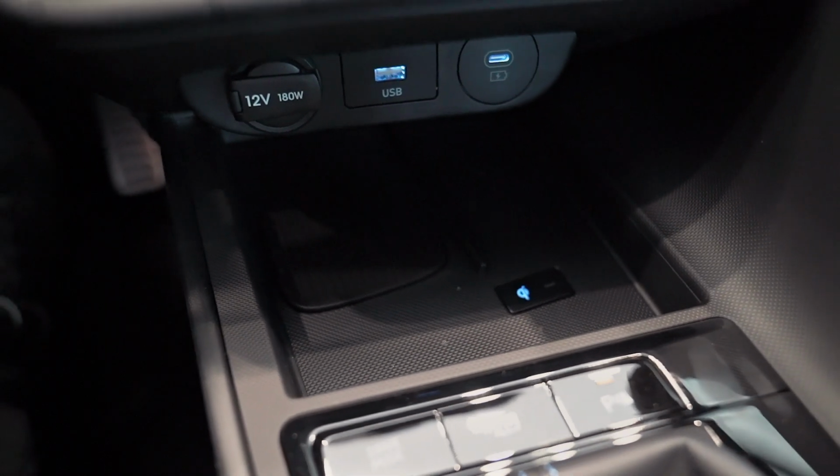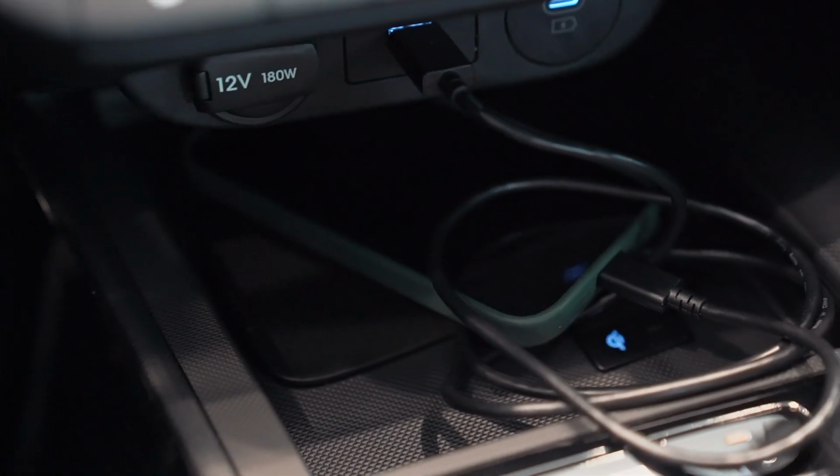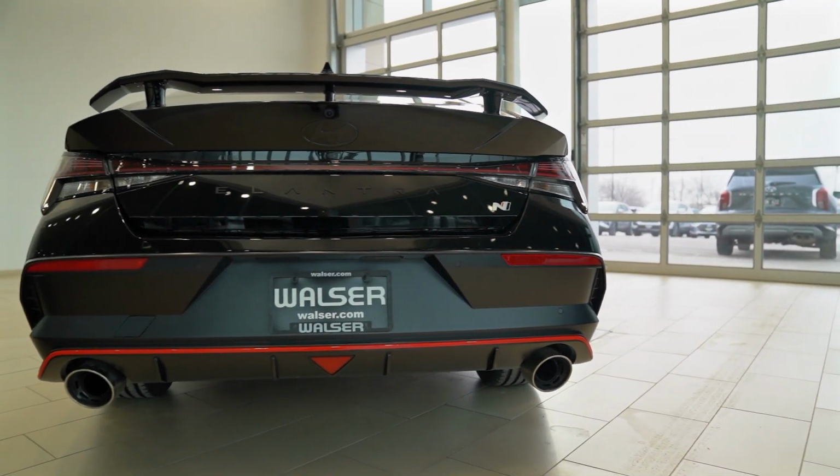Now, before we even go for a drive around, I've got my phone with me, as we always do. We've got a wireless charging pad down here, and you've got a USB and USB-C connection, so you can run Apple CarPlay as well as Android Auto. Makes it really easy when you're out on the road, not having to mess with your phone. There's voice controls in here, a whole bunch of really cool stuff, among a bunch of other safety features. So before we dig into it anymore, let's fire it up and go for a spin around.